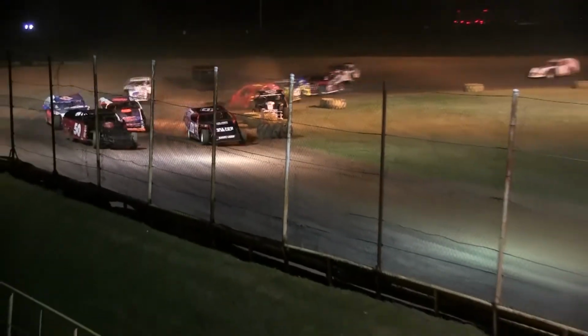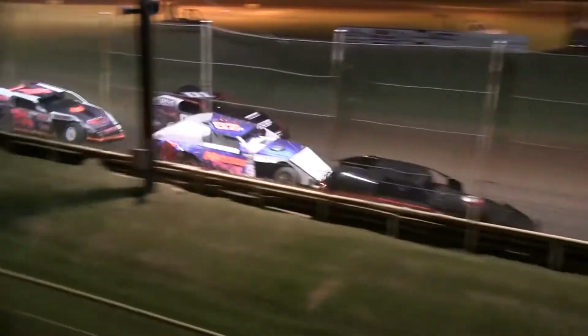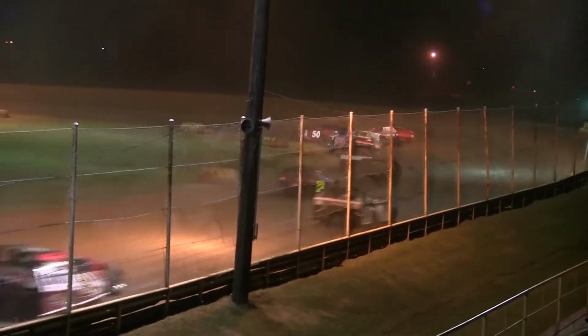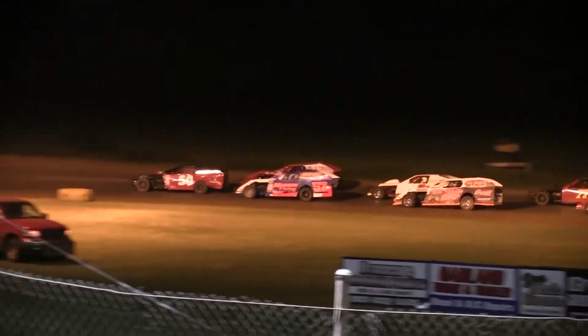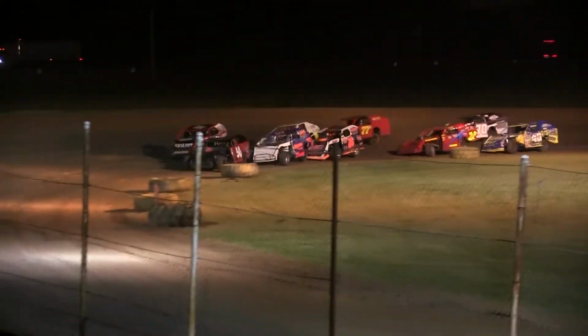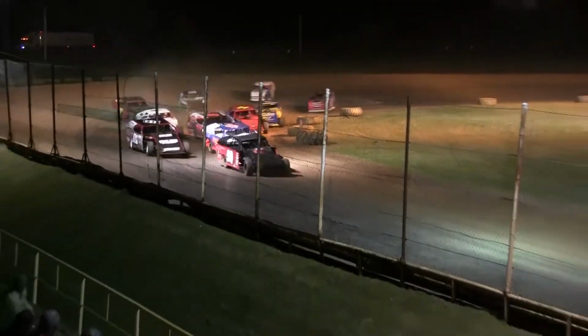Oh my. These two, if I would have guessed it, that would have been exactly what you did not expect to happen. And the 50 of Steve Rebel Ward will inherit the race lead as they go 3 wide there for second, and the caution is out. Showed out so far in 2018. We'll see what he has up his sleeve. But Steve Rebel Ward on the loud pedal. We're back underway at Texarkana. Pay attention on this restart. This is the best race of the night, fans.